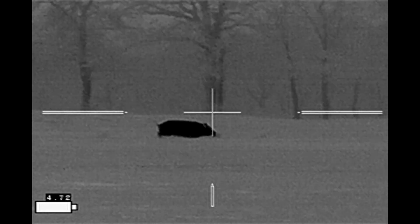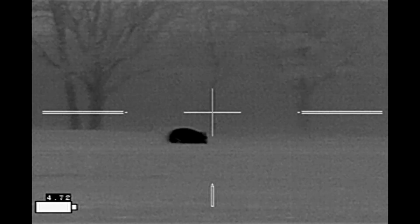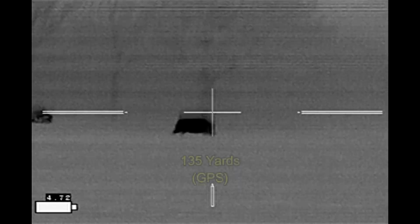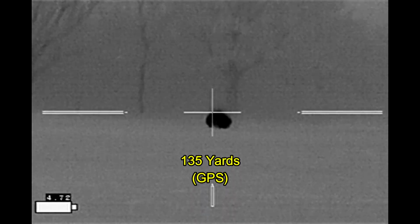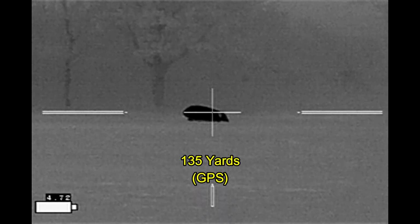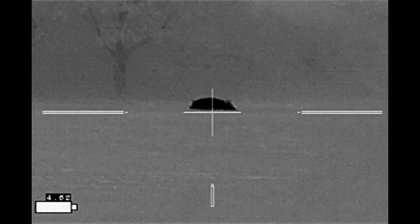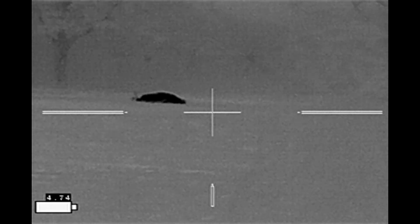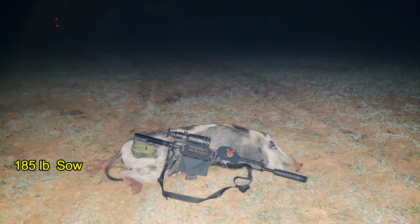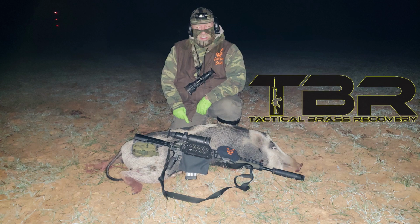I start the pan too quickly and realize that my first hog has not gone down. And by this time all the other piglets have taken off. So it's just a matter of finishing off the sow, and that will do it for her. This was a 185-pound sow. Brass catcher by Tactical Brass Recovery.